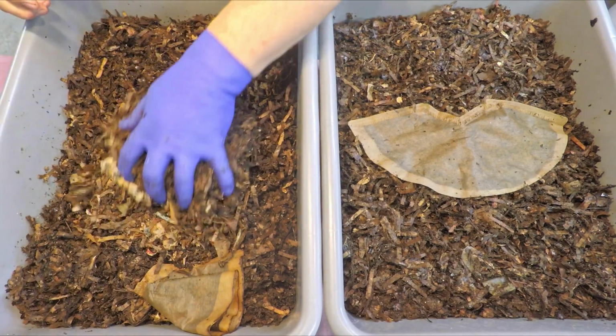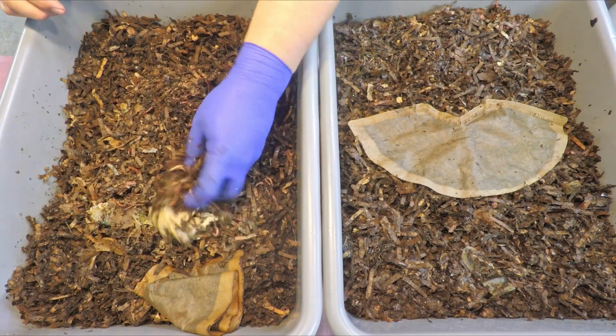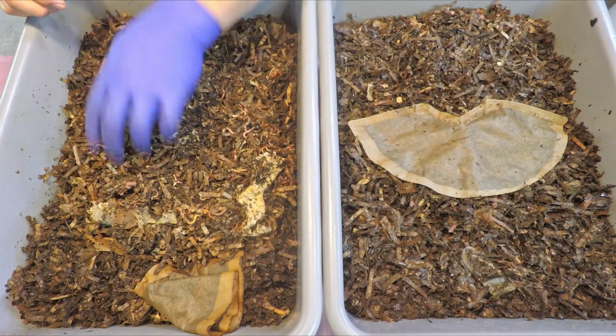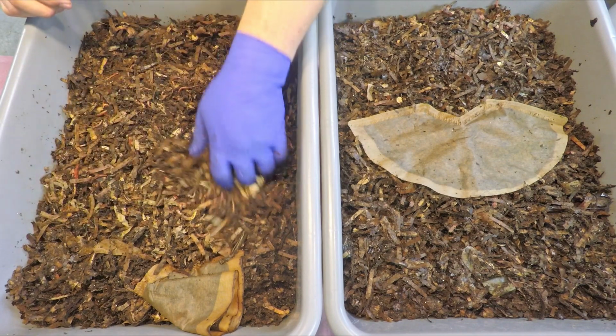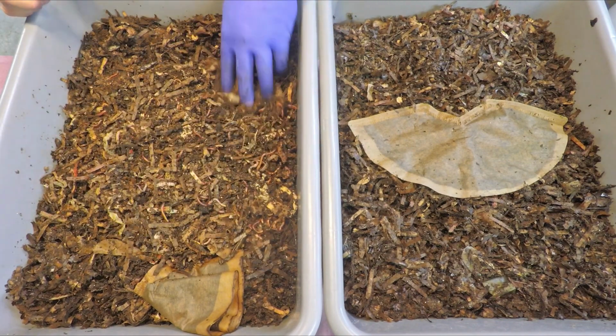So here again, like I usually do, I'll spread this stuff out a little bit just so I can get a better glimpse at how many worms actually got released into here. I got to admit, I thought there'd be a whole lot more, but I guess what's most important is that we got them all, as far as I can tell.